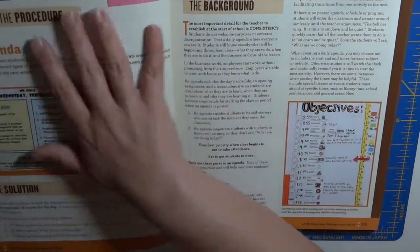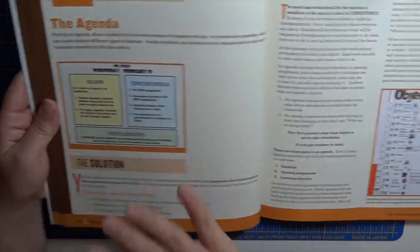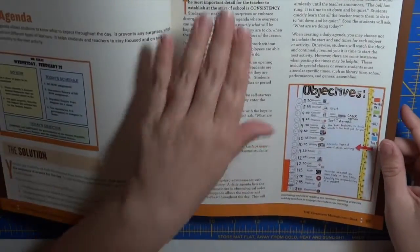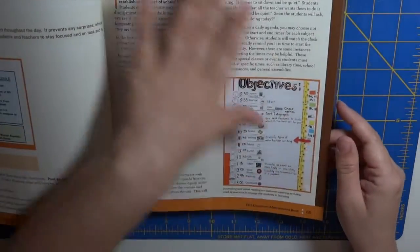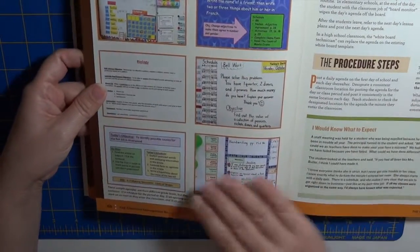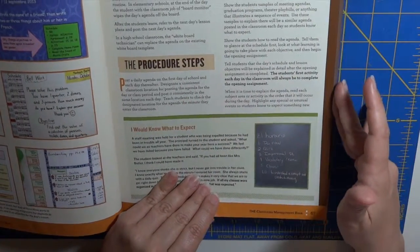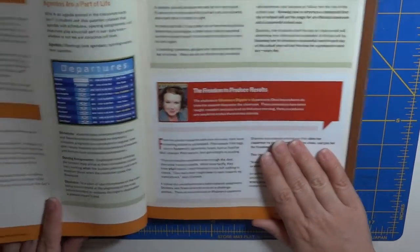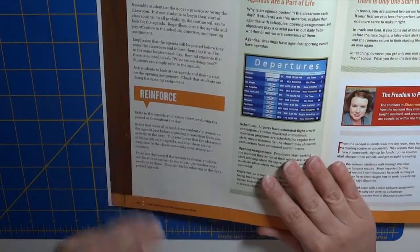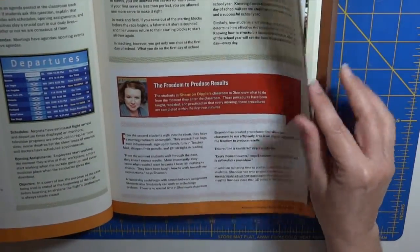So maybe one more thing, to show you how the procedure is laid out. Here is one on the agenda. You can see it gives you an idea of why you need a procedure for an agenda, and then different examples of how you can do that, and steps that you need to go through when you teach the procedure to the students, and then rehearse it with them, and then reinforce it with them. This is just such a great resource for that reason.